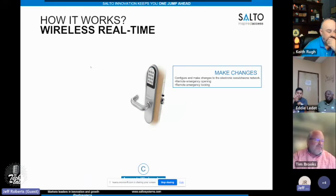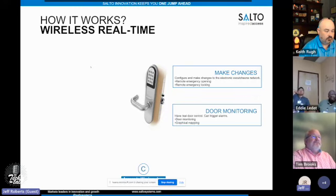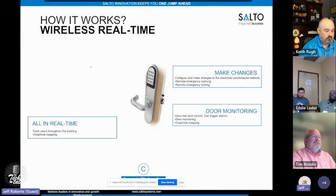Our locks communicate every 4 seconds back to the system, and it's just a heartbeat. So for door propped open type things, if a door is left open, we'll know it within 4 seconds, and we're sending an email to maintenance or to security or whoever to go check out that door. So this is all the effects of real time. Certainly it's going to send audit trail, it's going to send battery life.